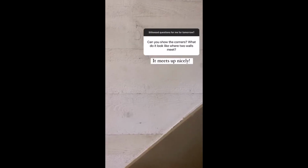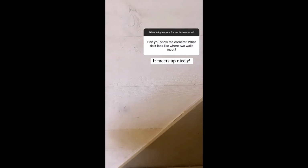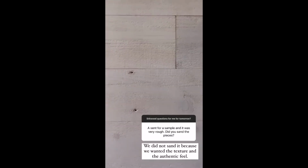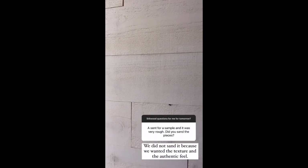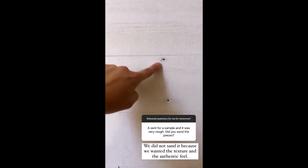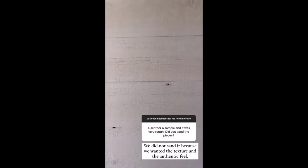Where our corners meet up, it actually meets up with shiplap, so I wanted to show you where it meets the staircase here, and it's super nice, it's clean, and it worked really well. It's actually a great place to show you the texture because it's out of the overhead ceiling lights. You can see all the texture, the knots. Some of them even come with authentic old nail holes in it, which I love. So if you don't want texture, this probably isn't for you.